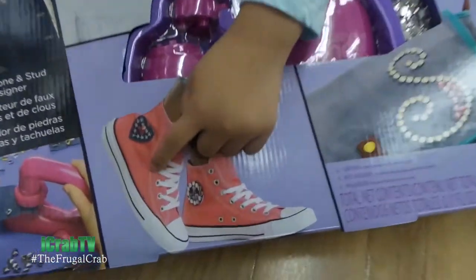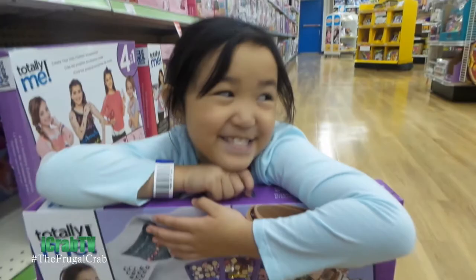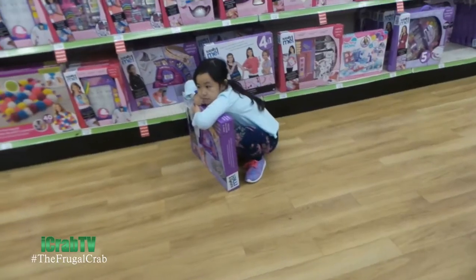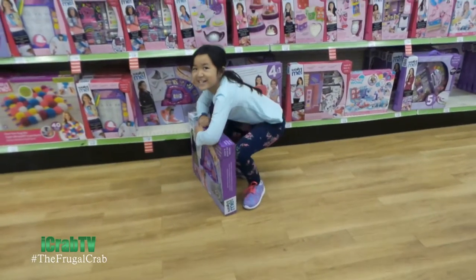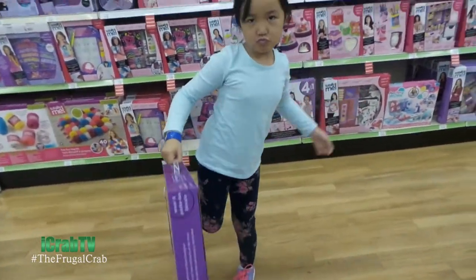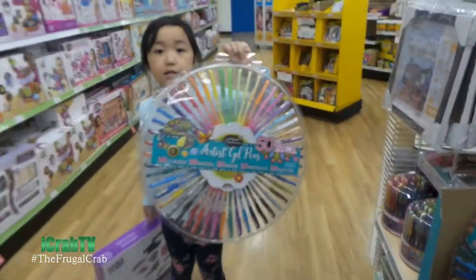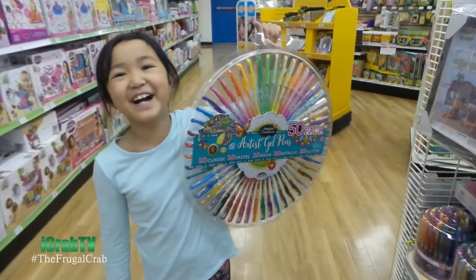I even designed my shoes. Totally me. Excited to make this. Let's go. How many pins are these? And the winner is me!